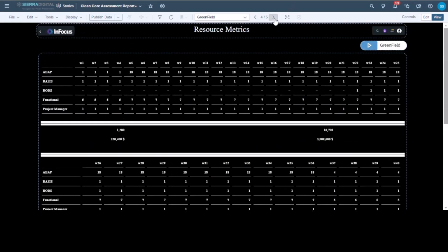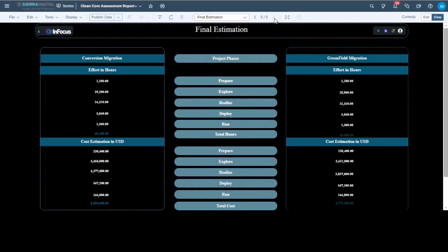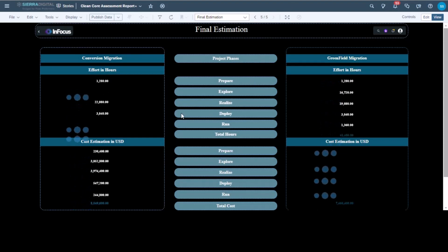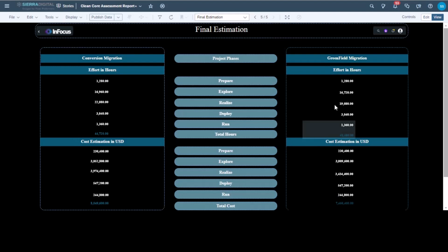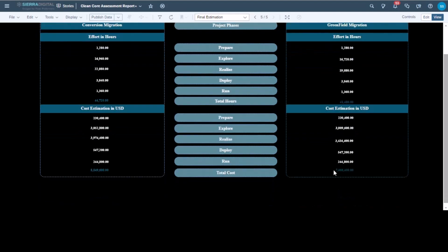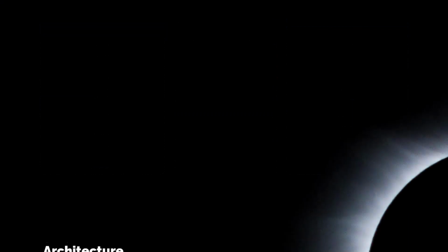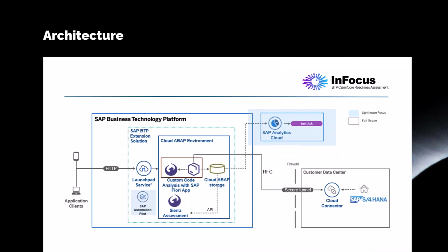By adjusting parameters, such as the number of available functional and technical consultants, the solution adjusts project duration and timeline dynamically for each implementation phase, whether green or brownfield. It's a solution that's simply mapped to your existing SAP environment and remotely administered in just a few short business days.